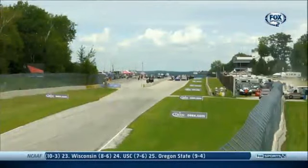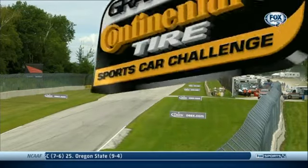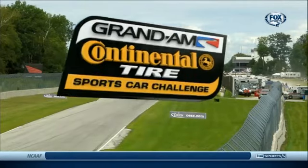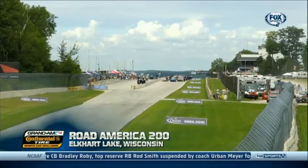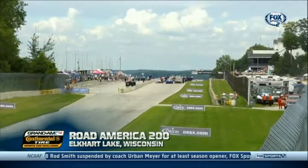Welcome to Fox Sports 2, inaugural coverage of the Continental Tire Sports Car Challenge Series. Up next, it's the Road America 200 from Road America in Elkhart Lake, Wisconsin. It is a beautiful, cool day in America's Dairyland, and the Continental Tire Sports Car Challenge Series is up next.